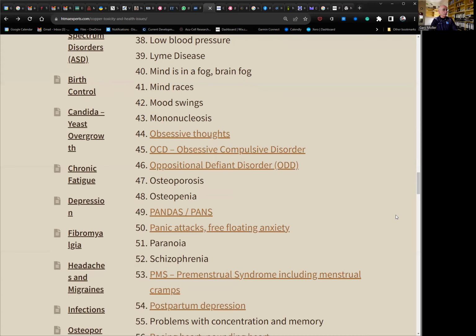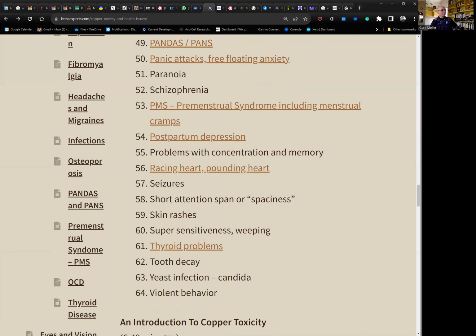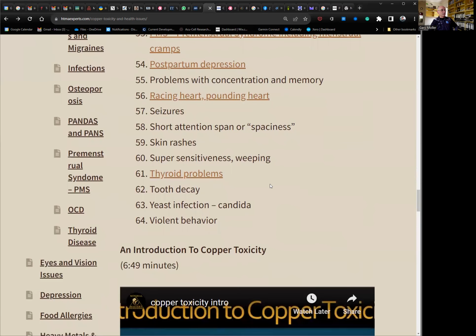Obsessive thoughts, OCD, oppositional defiant disorder. Sounds like all my children when they were younger, but I love them, and they've all grown up now. Osteoporosis, osteopenia, PANDAS, panic attacks, paranoia, schizophrenia, PMS, postpartum depression, poor concentration, racing heart, pounding heart. God, haven't we had a lot of those lately? Seizures, spaciness, skin rashes, supersensitivity, thyroid problems, tooth decay, yeast infections, and violent behavior.